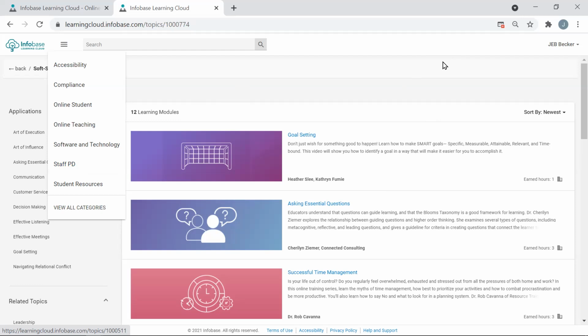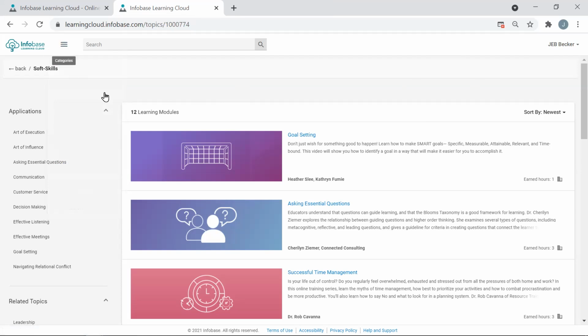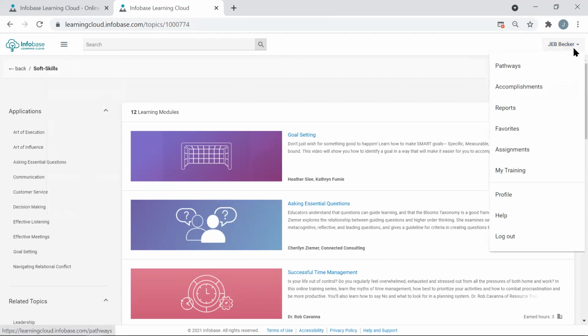The last thing that I was going to show you in terms of navigation is heading over to where your name is. Now, obviously, we have a menu over here, but probably the more significant one for proving what you've learned and being able to do that is underneath your name. Now, you'll note that there are pathways, accomplishments, reports, favorites, assignments.